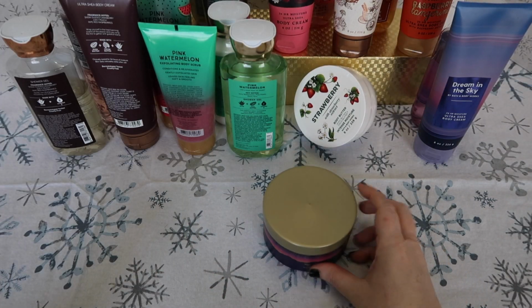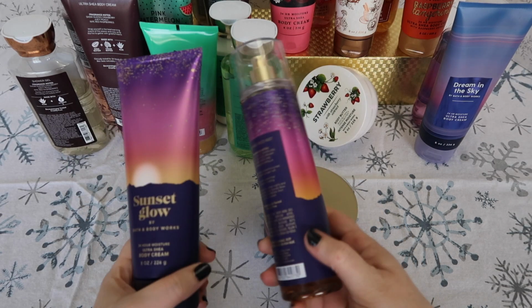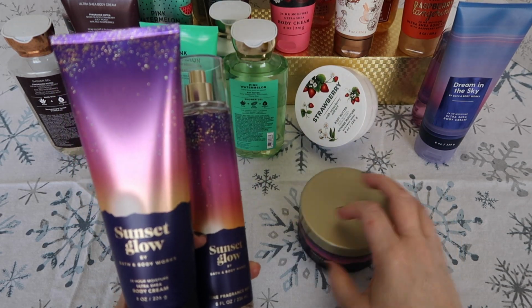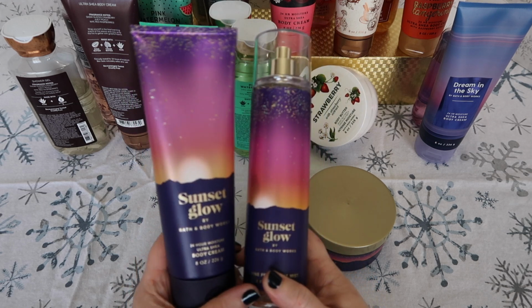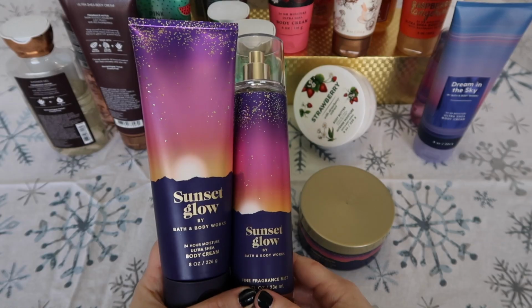Number 5 is Sunset Glow. I really fell in love with this one. This one had a huge range of products to choose from. I absolutely love the packaging.